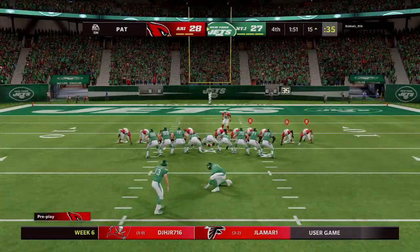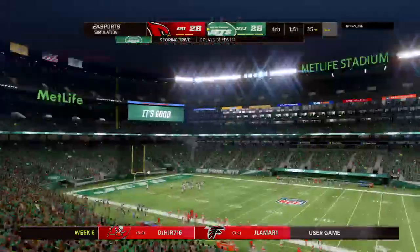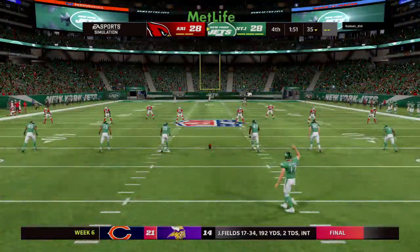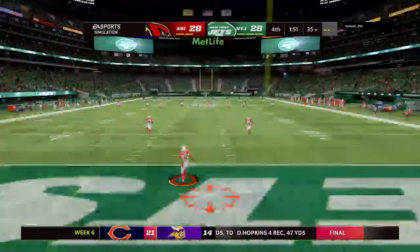And the Jets are an extra point away from tying this game here in the final minutes. Don't forget the extra point. It's up and good. And partner, we've got a tie game here in the 4th. So right back to square one. Tied at 28 as he kicks it away.